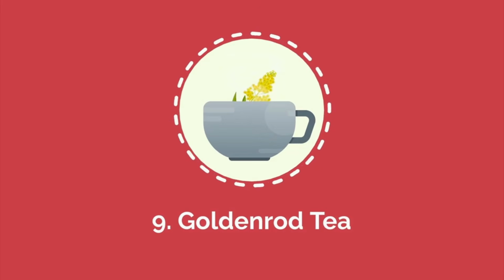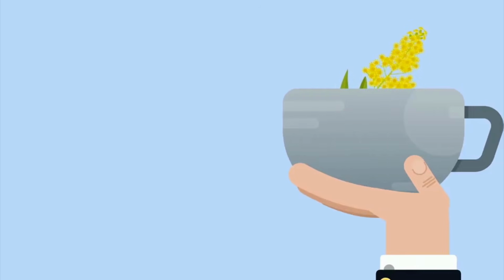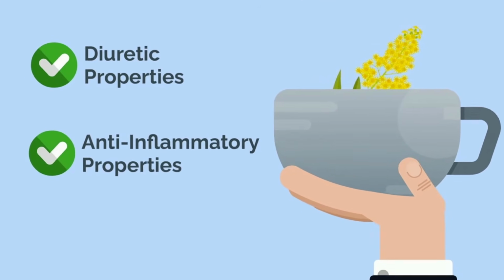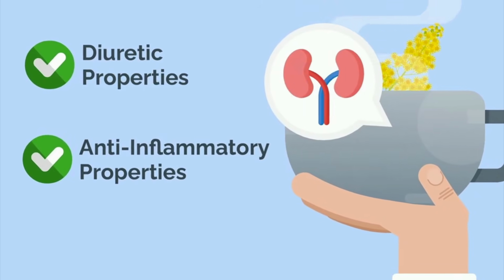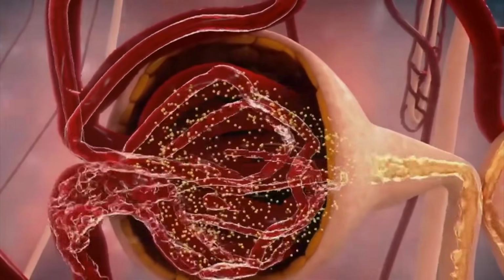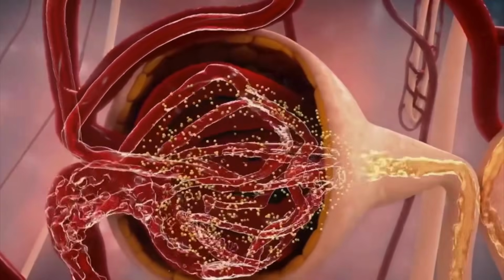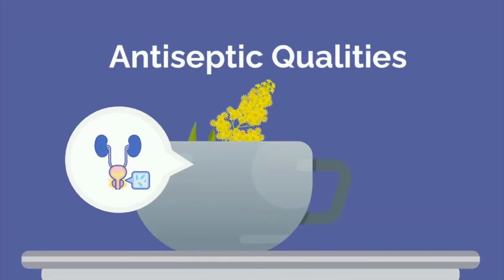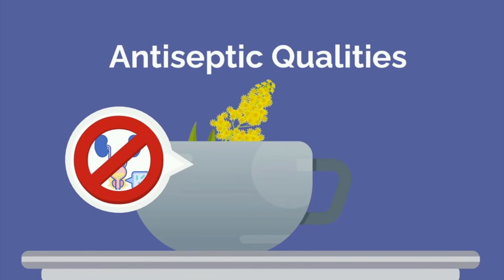Number 9. Goldenrod Tea. Goldenrod Tea is known for its impressive diuretic and anti-inflammatory properties, making it an excellent choice for kidney health. It helps increase urine flow, which aids the kidneys in flushing out toxins and reducing the risk of kidney stones. Goldenrod also has antiseptic qualities that can help prevent and treat urinary tract infections.